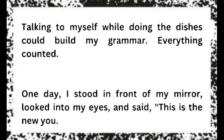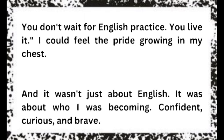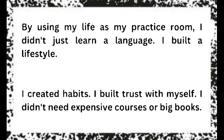One day, I stood in front of my mirror, looked into my eyes, and said, "This is the new you. You don't wait for English practice. You live it." I could feel the pride growing in my chest, and it wasn't just about English. It was about who I was becoming: confident, curious, and brave. By using my life as my practice room, I didn't just learn a language. I built a lifestyle. I created habits. I built trust with myself.